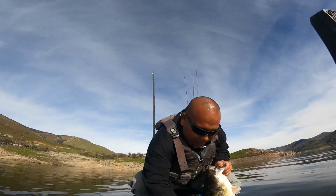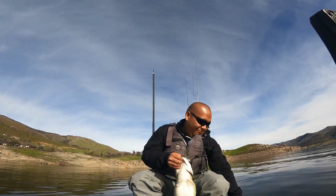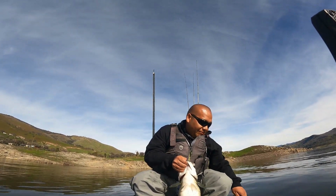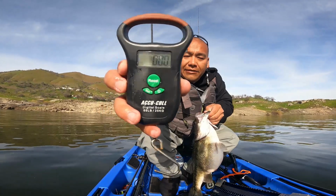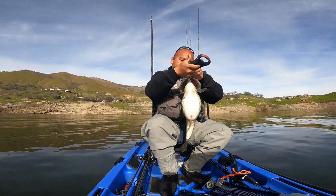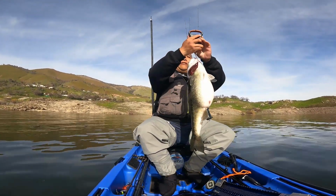Oh, crap. I'm shaking. That's a gigantic spot. I'm gonna reset it. Zeroed. Let's try to, we'll do the best 3. The best weights out of 3.